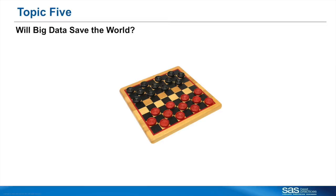That's a good question. My simple answer, believe it or not, even though I'm a strong big data advocate, is no. It's not going to save the world. If you look at how we've traditionally approached data, it's like a checkers game.